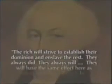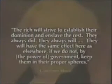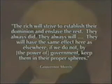In a letter he wrote to James Madison on July 2nd, 1787, Gouverneur Morris revealed what was really going on. "The rich will strive to establish their dominion and enslave the rest. They always did. They always will. They will have the same effect here as elsewhere if we do not, by the power of government, keep them in their proper spheres."